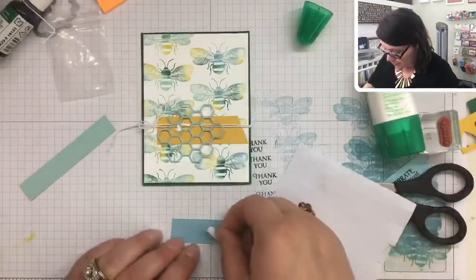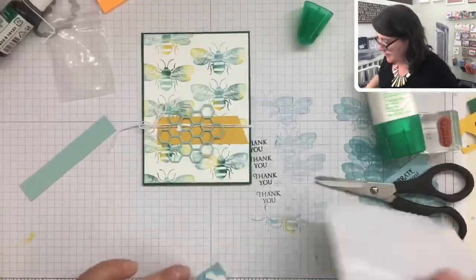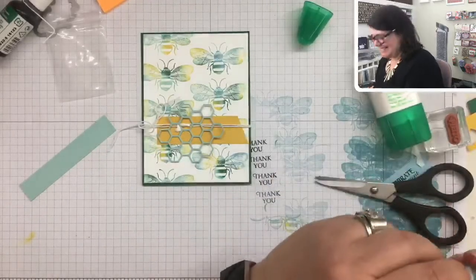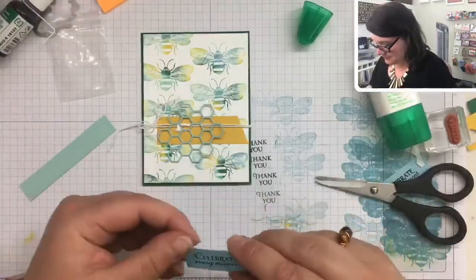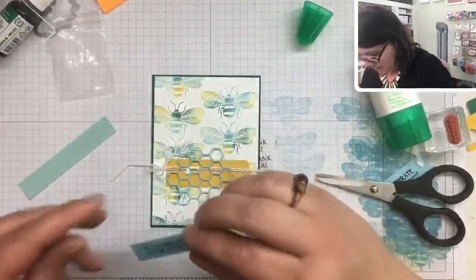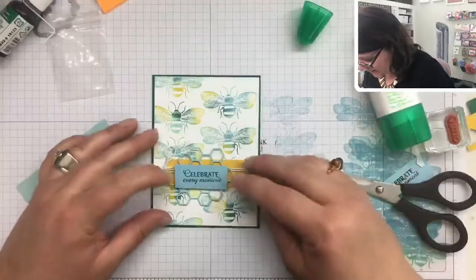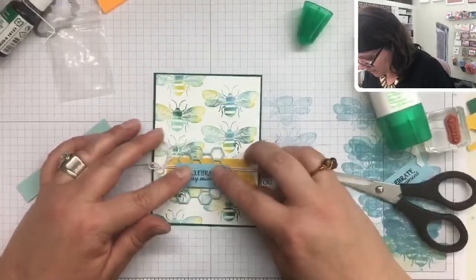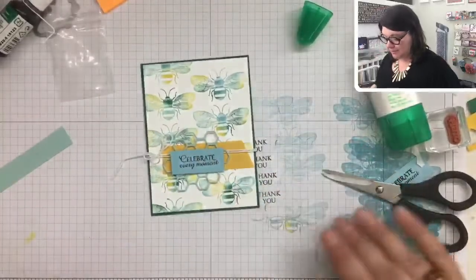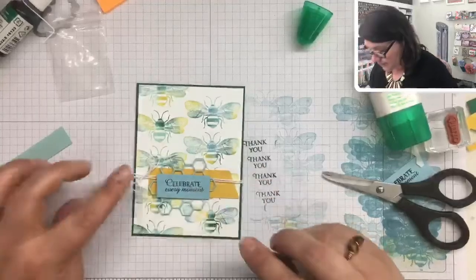Let's add my dimensionals. So, isn't this pretty? Let's take that out of there. Celebrate every moment. It's going to cover up my glue. It's also going to help keep that little piece down there. This is just a little hello, just a little random doodad.